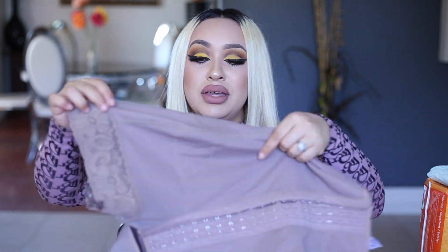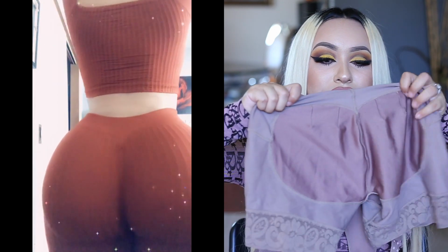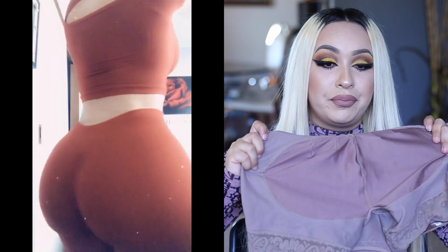This one is just flopping, this one is not flopping. The back looks like this. I love this material because it did not squeeze my butt, but at the same time, these pockets right here are what shaped my butt the way it is now. I feel like it makes it so round and so nice. You guys see that? This helped my butt so much with the shape that I have now. It's such a soft material that my butt is so huge that it fits it.